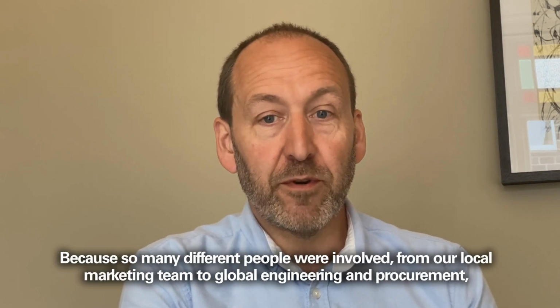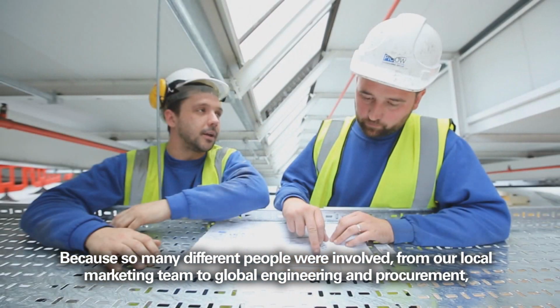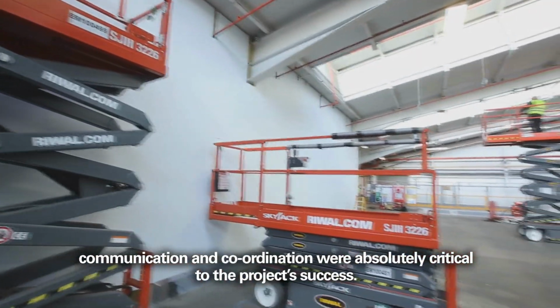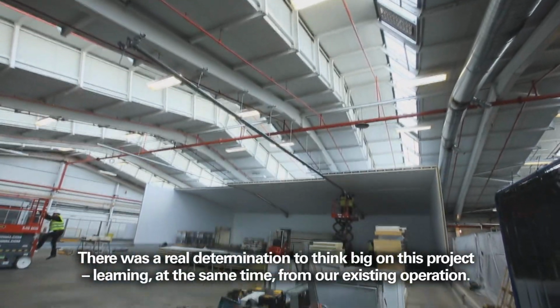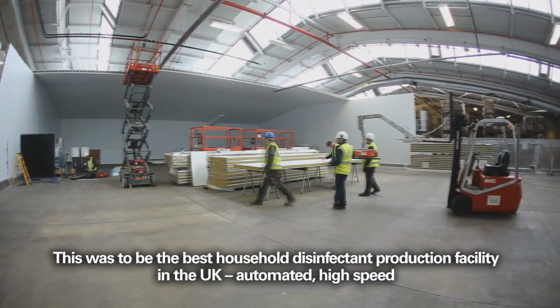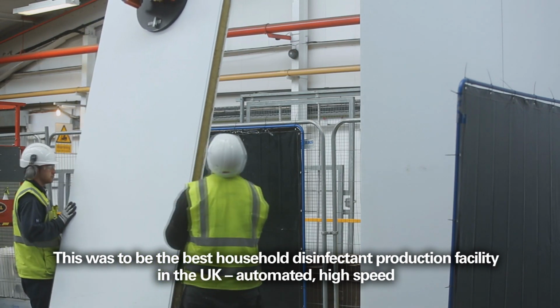Because so many different people were involved, from our local marketing team to global engineering and procurement, communication and coordination were absolutely critical to the project's success. There was a real determination to think big on this project, learning at the same time from our existing operations. This was to be the best household disinfectant production facility in the UK.